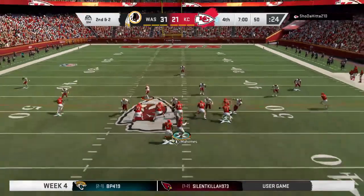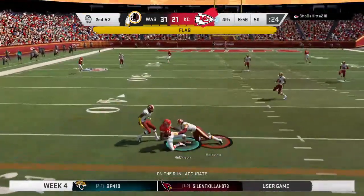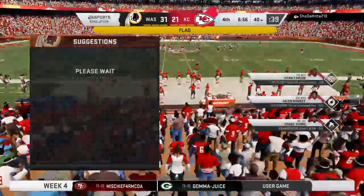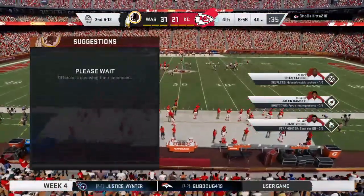From midfield, here's Mahomes. It's complete to Robinson. And I think we've got a hold here. It's a 5-yard pickup for the moment. Let's see what our referee says.